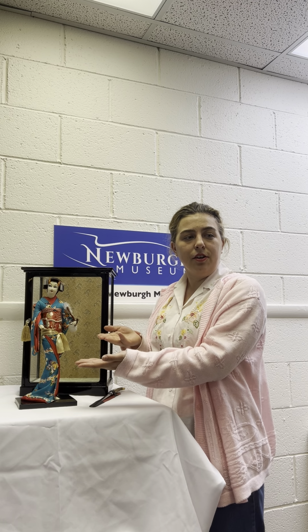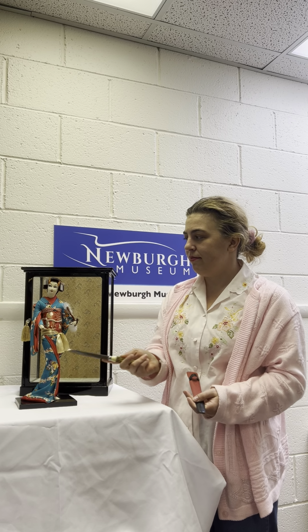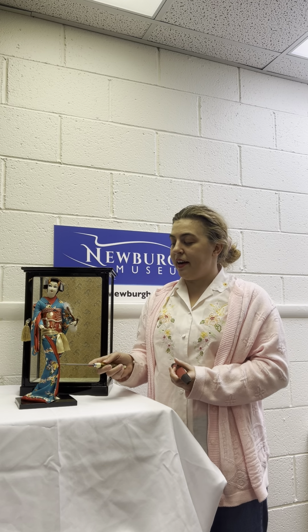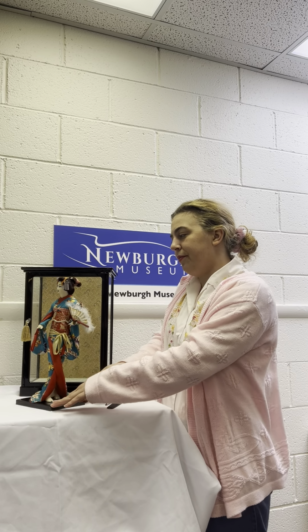Today, we will be discussing this piece that was donated by a local Newburgh, Indiana resident. This resident dubbed it Tokyo Rose. It is a Japanese female silk masked doll. She is dressed in a blue kimono with colorful dancing flower patterns. She also is highlighted by a red solid inner lining of fabric, which can be seen peeking out of the doll.